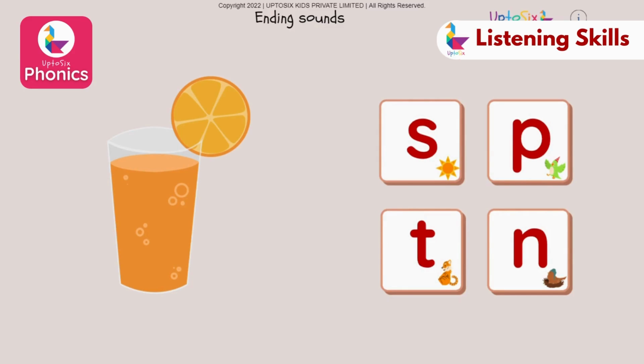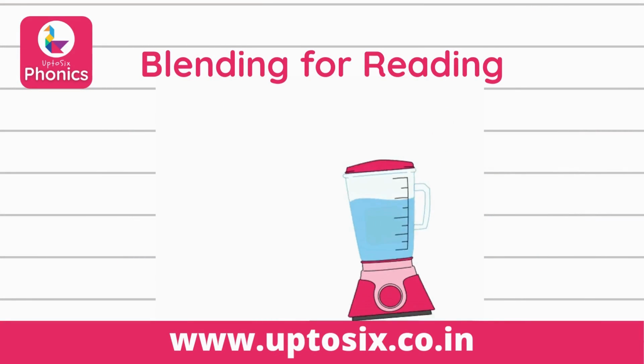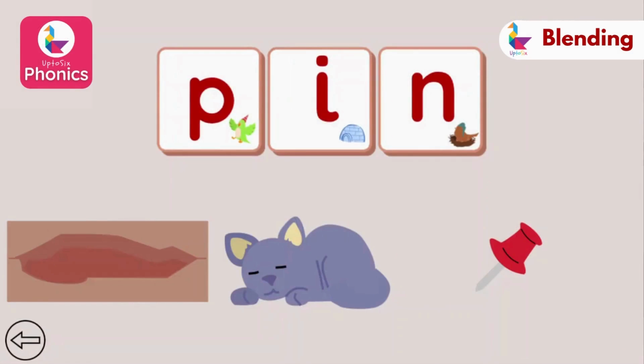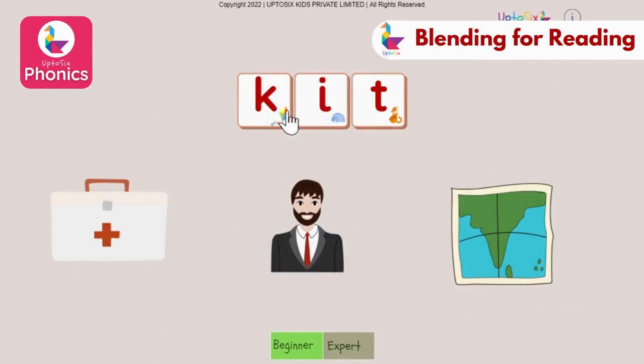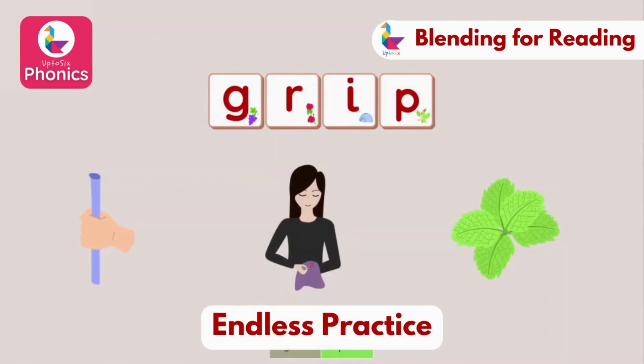Try once more. Blending is a skill used for reading. Children learn to join the sounds of a word to read. After a child has mastered the first 6 sounds, he or she is ready for blending lessons. To blend successfully, one should be fluent with the letter sounds.